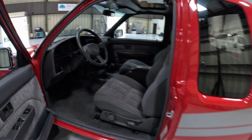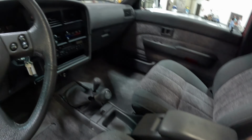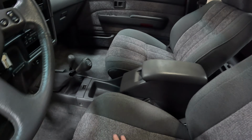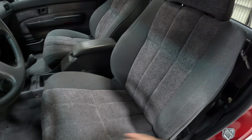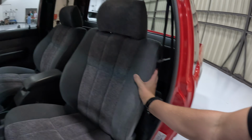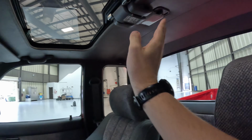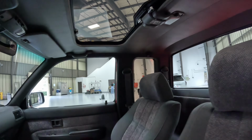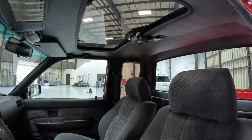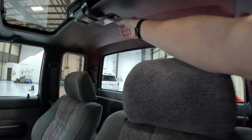Oh my gosh, look at the shifter here, the 5-speed manual. Oh, the old smell of cars, guys. I wish we had smell-o-vision so you guys could smell what this truck smells like. Look at this old sunroof. I don't even want to try to open it, but look at it. Just how minimal and clean everything is. Look at this vinyl roof here. Does this light work? No, it doesn't work, all right?